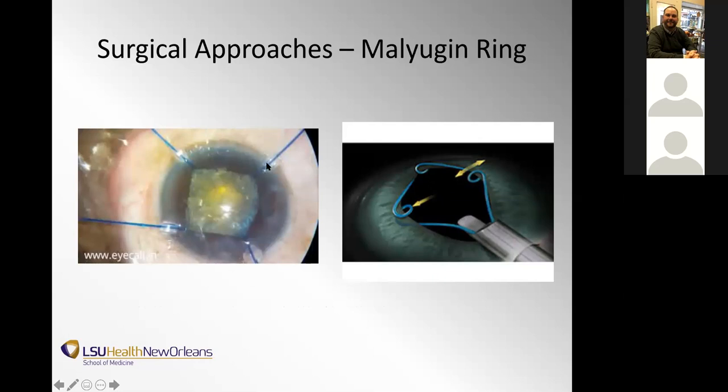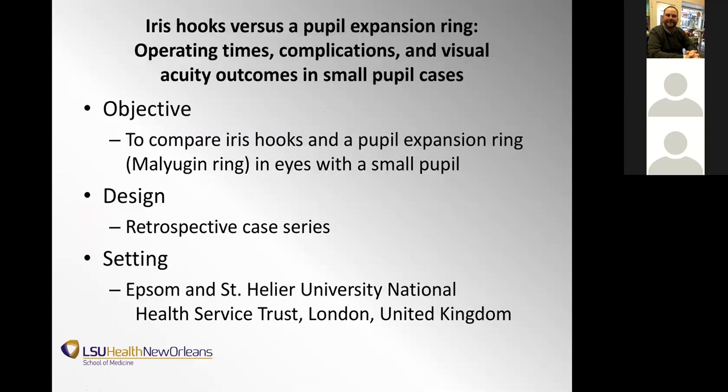And the iris hooks, these are different. You have to go in and create little paracenteses everywhere that you want the iris hooks placed. And both of them have their benefits and their drawbacks, and we'll talk about that in a second. Actually, we'll talk about that now.